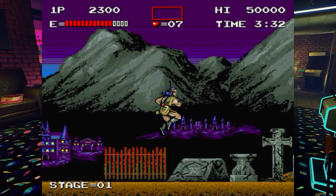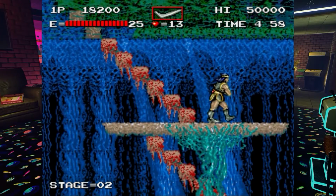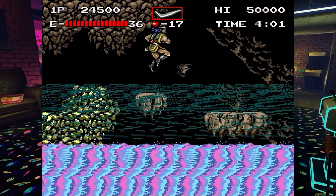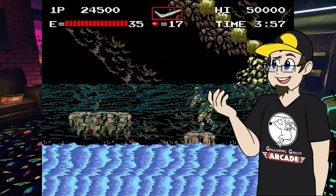Anyways, this is a very loose adaptation of the original Castlevania on NES, attempting to bring the challenge of the original to an arcade setting. But the question is, is it any good? Well, that's exactly what we're gonna see.